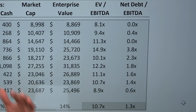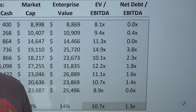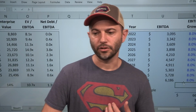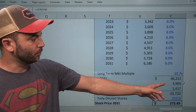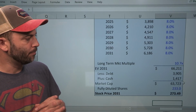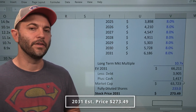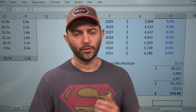They're currently trading at about a 9x, or at least they were at the end of the fiscal year in January. We're now in November, so it's a bit higher than that now. But the point is, I think that they're not going to get too much multiple expansion here. It's really just earnings growth that's driving this forecast. Then I keep coming down here. I've got a little bit of debt, a little cash left over. That gives me a $63 billion market cap. Divide by the current shares outstanding, and I get a price forecast of $273 per share out 10 years, 2031.